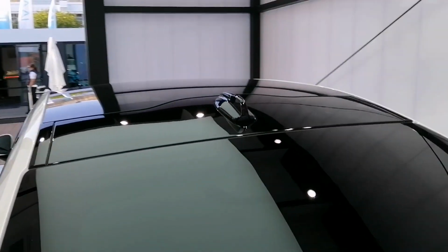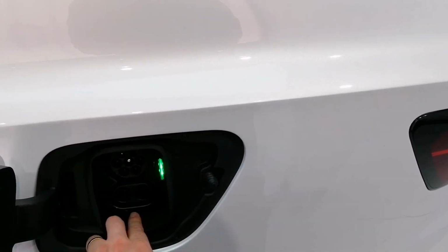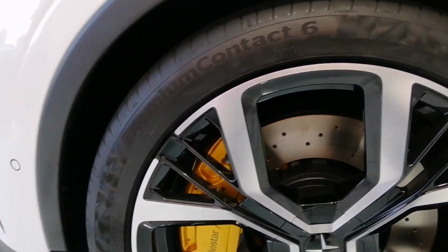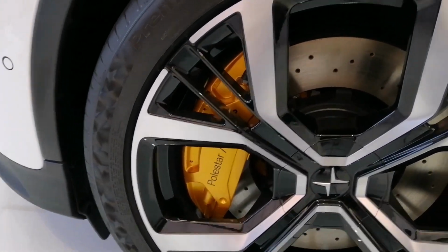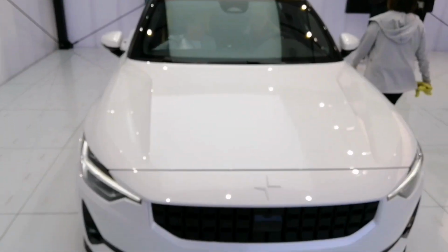Let's see what else we can check. Fin shark antenna, charging port, AC DC, and the huge wheels. What do we have here? Continental 20-inch with a nice Polestar brake disc. That's it for the Polestar 2, and I hope to test drive it soon.